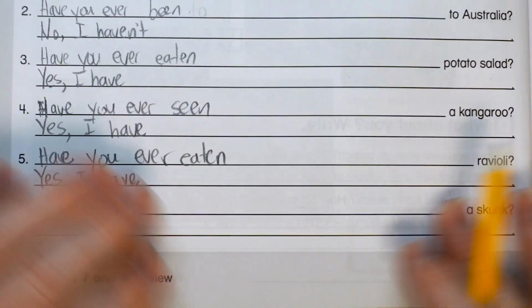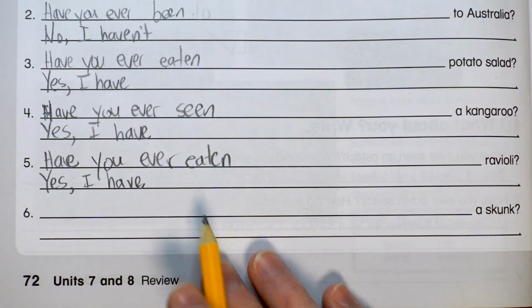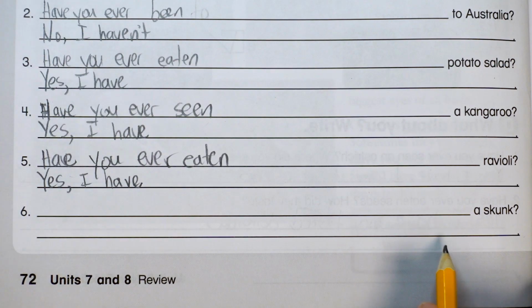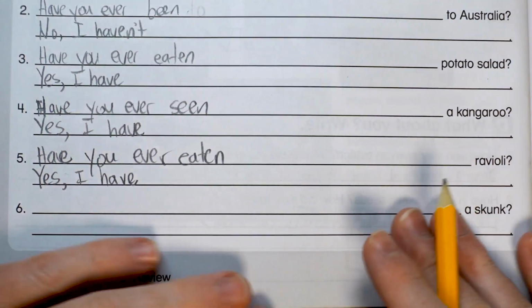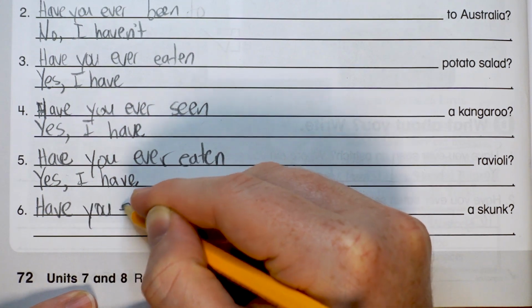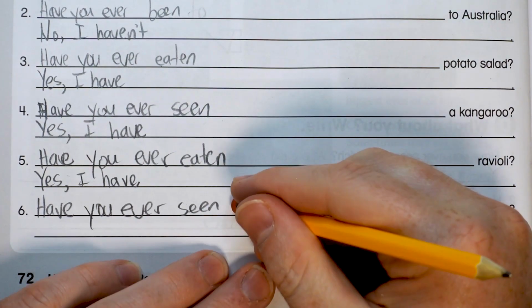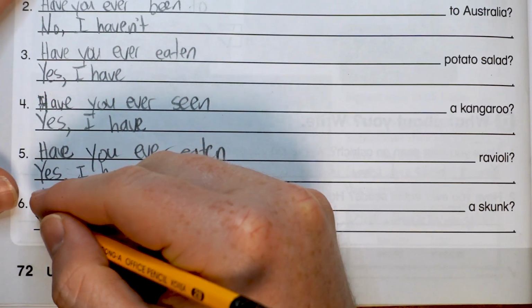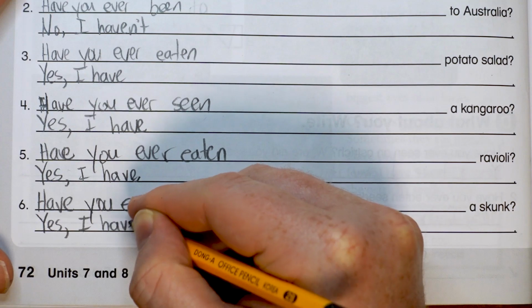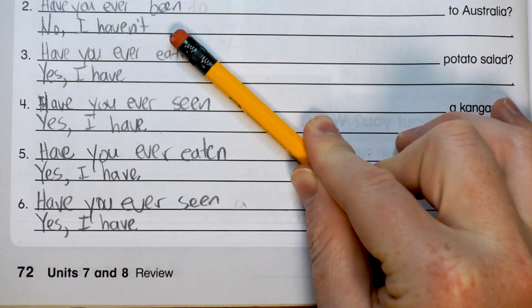Okay, number 6 here is skunk. In this case, it's an animal, so you know we could do eaten, but we could also do been, technically been to a skunk. But the best answer here would be seen. Have you ever seen? Let's use that. You can also do smelled. Have you ever seen a skunk? Yes, I have. Vancouver is full of skunks. So if you live in Vancouver, even for a month or two, you will see a skunk. And done.